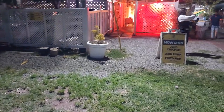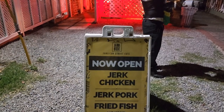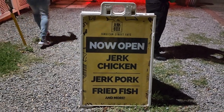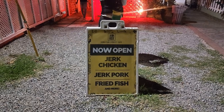And I just realized that when you come to Devon House, guys, it's not only about the ice cream and the pastry anymore. You can also get your jerk chicken, your jerk pork, your fried fish. So it's just a wider variety of things instead of just ice cream and pastries. You could now come, you could get your food, your jerk chicken, your jerk pork, etc.